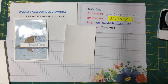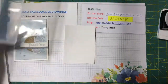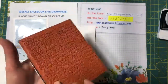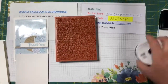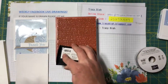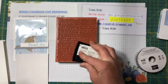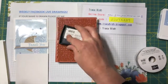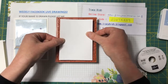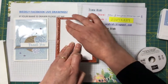I'm going to bring in that handwritten stamp set. Let's put it on a block. There we go. And I'm just going to ink that up with the Versamark. I'm interested, has everyone seen this technique before? Like I said, you don't see it out and about very often. Lovely good coverage there. I'm just going to place the glossy cardstock down on top and just press that down so we get a good clear image.